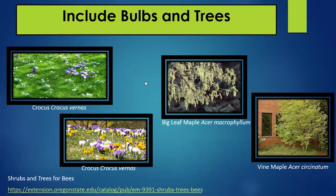Now, regarding trees, your landscape may not be able to fit a large tree. They take up a lot of space, it's true, but they're an excellent source of food for bees in early spring. I mentioned that big leaf maple at spring bloom, loaded with that abundance of pollen for bees, but it's a big tree, takes up a lot of space. Perhaps this vine maple, pictured on the far right, would be more amenable to your landscape because it's a smaller cultivar and more suited to a smaller garden space. Both of these are excellent ways to maximize pollinator resources.